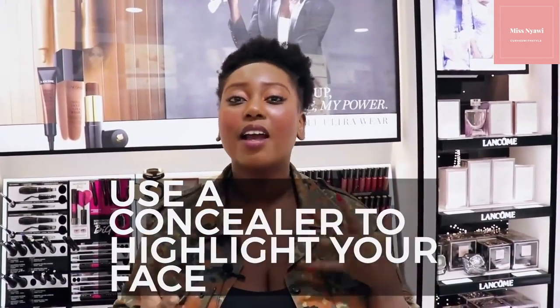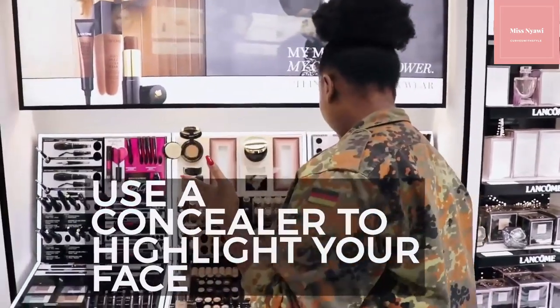The other tip that I can give you guys is use a concealer to highlight your face. Highlighters can be a bit expensive, so when you get a concealer for your shade, it can be lighter, of course. It has to be lighter. You use it as a highlighter. This is to make your under eyes pop. Here around the nose, the T-zone, as you were told earlier. So that breaks it down. You don't need to buy two things. You just buy one concealer that can do everything for you.